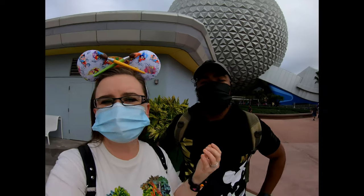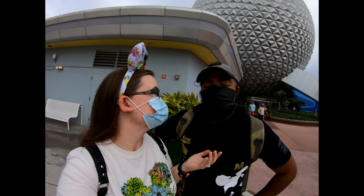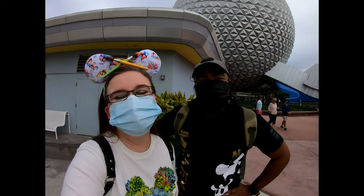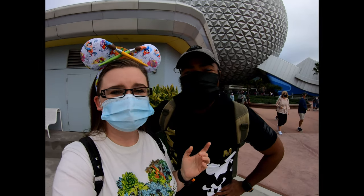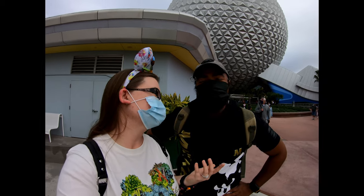Since we're doing Figment's treasure hunt today, I think that we should start with the Figment ride. It's only right to do the Figment. Okay, full disclaimer, it's not one of our favorites. We kind of think it's stupid, but it's a classic, so let's go.